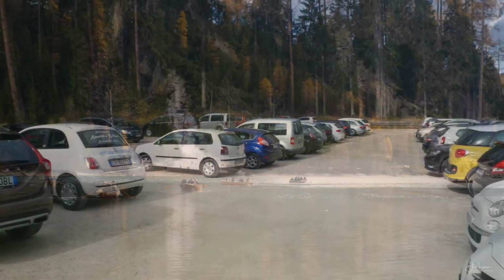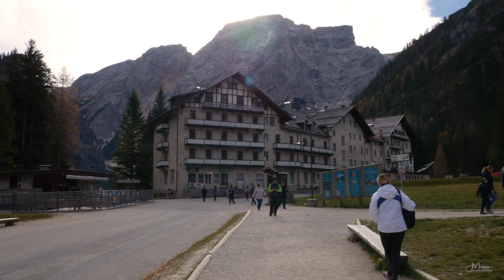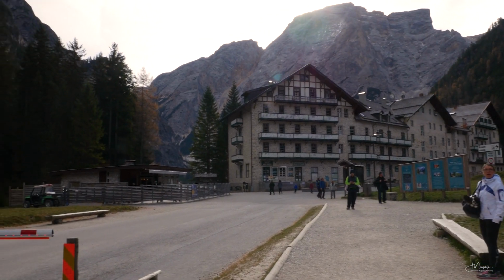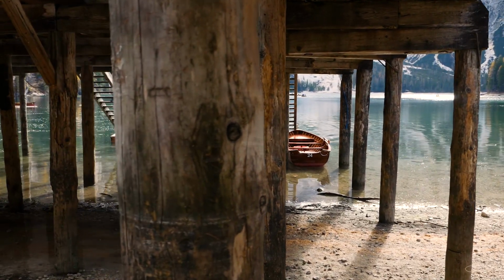Getting to the lake is easy. There is a huge parking lot right next to it, and then it's just a few minutes walk to the lake itself. There is a scenic hike that goes around the lake, and it would take anywhere between an hour and a half and 3 hours to complete, depending on how much you stop for photos.